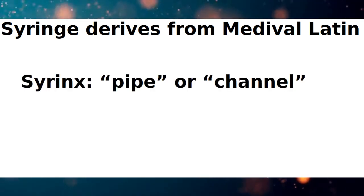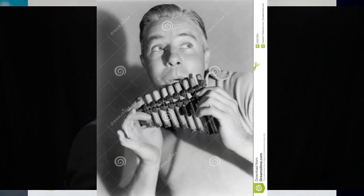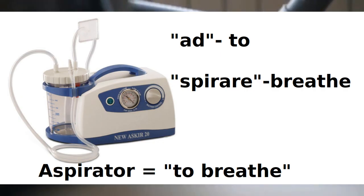pipe or channel. It means pipe flute. It's because it looked like a pipe flute. Next, we have a tool that's called an aspirator. An aspirator is basically a medical vacuum and is used to remove unwanted substances during a medical process by suction. The name aspirator derives from the Latin words ad, which means to, and spirare, which means breathe. So aspirator means to breathe.